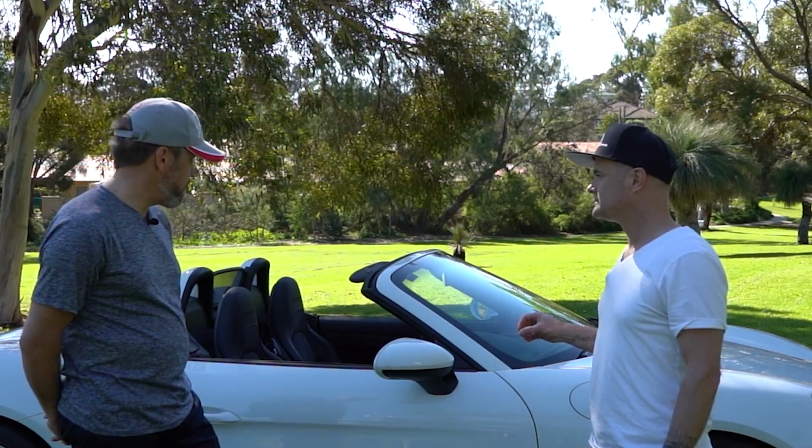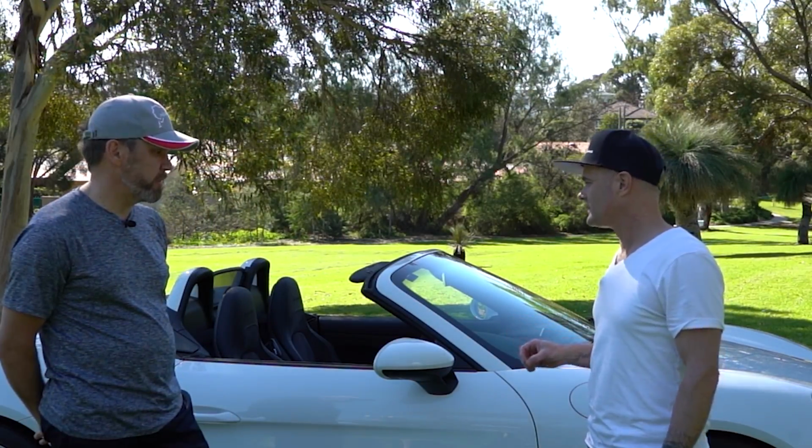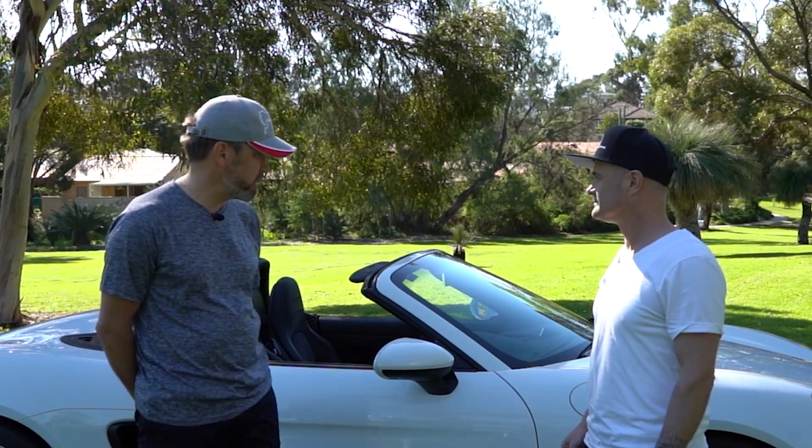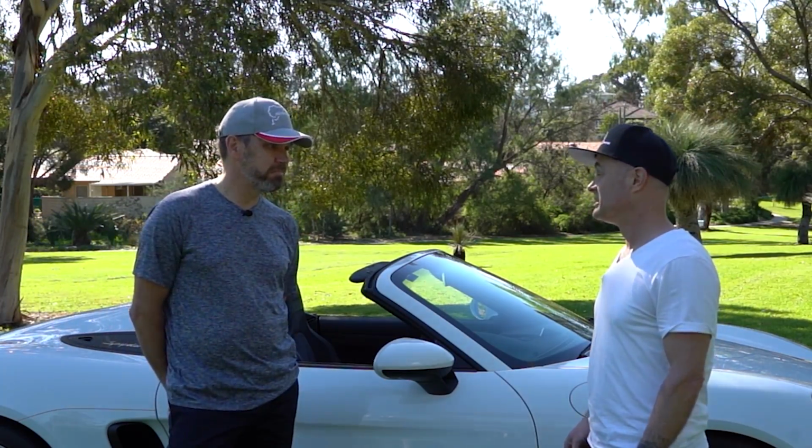Probably just the drivability. It's just a fun car to drive. You just enjoy every moment at any speed as well. You don't have to drive it fast and enjoy it. It's just enjoyable everywhere you go. I have to agree with you.